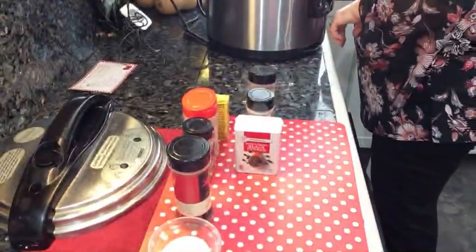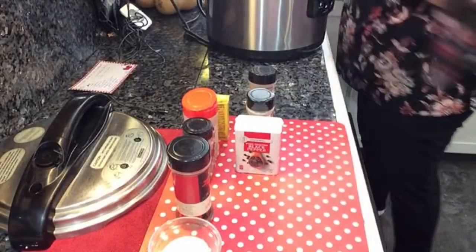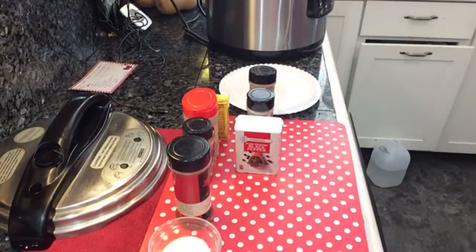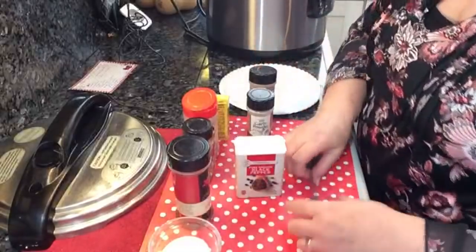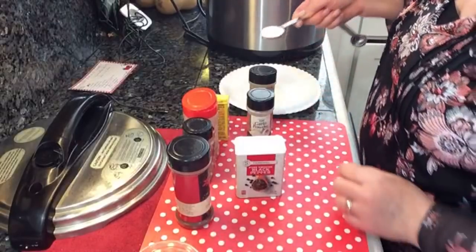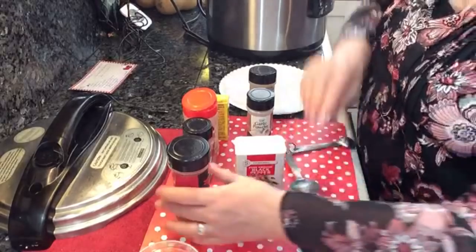I think what I'll do is take a paper plate and put each thing on a paper plate as I measure. And then just dump the whole thing in so you can see what I've done. All right, I'm going to start with salt. And for the whole chicken, I'm using a tablespoon of salt. And I'm putting that on the plate. And then I'm using paprika.